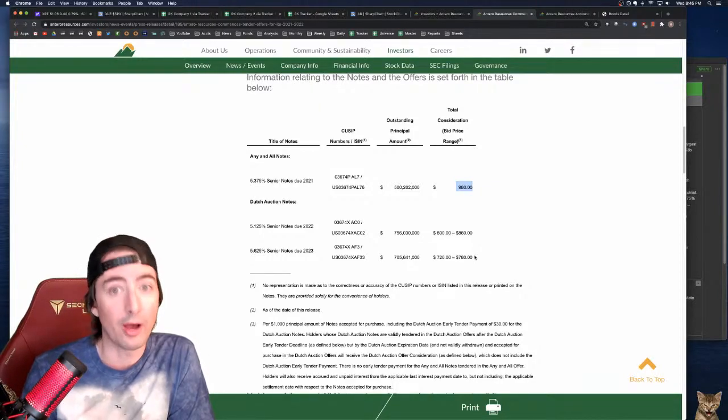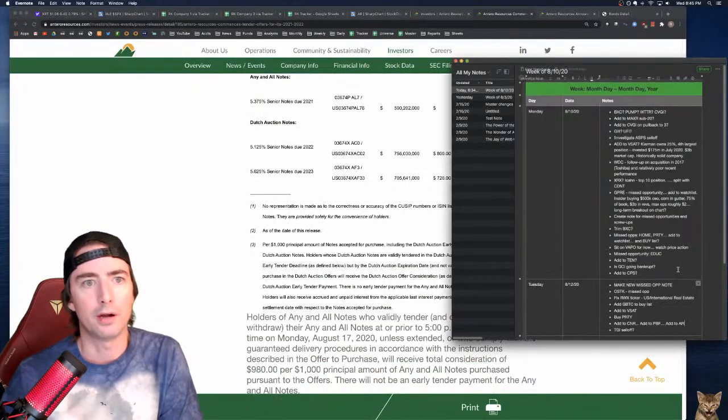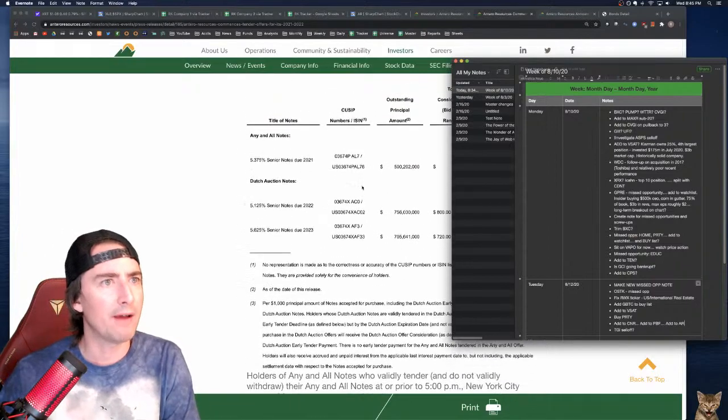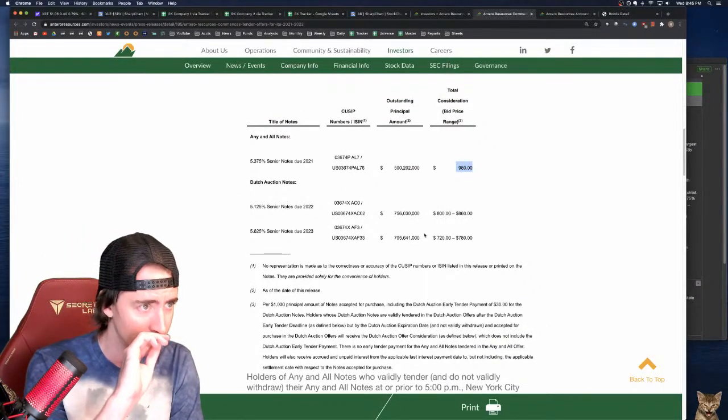We'll have to keep our eyes on this. Oh, track the tender offer. Check the bond tender offer. How do they have the cash? Do they have the cash for this? That's a lot of money. That's a lot of moolah, huh?